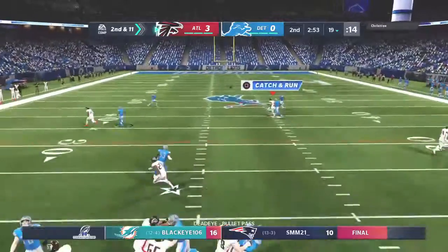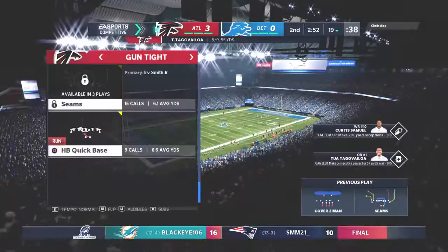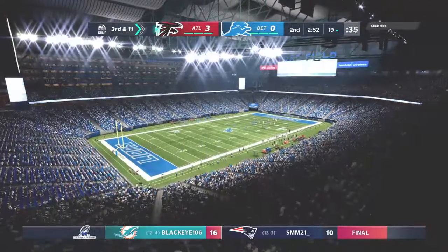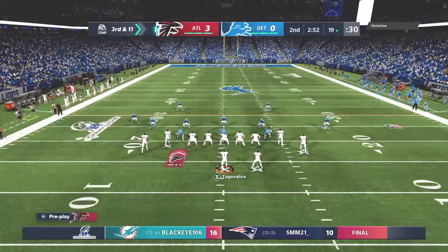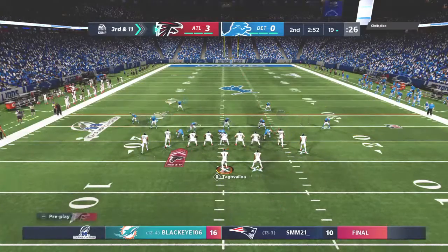Now Tua. That's going to be knocked away and incomplete. I usually hesitate when I say a guy's got world-class speed, but this guy might. So let's fire the starter's pistol. Let's go. If you've got him, you've got to try and use him. A lot of anticipation with the ball in the air, but no, incomplete.